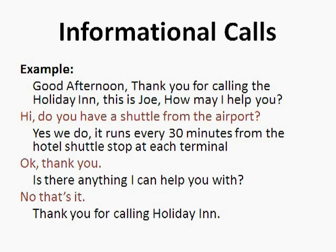There are 2 types of calls that you may receive when answering an outside call. The first is an informational call. Remember to always ask the caller for permission to place them on hold if necessary. Here is an example of how to handle an informational call.